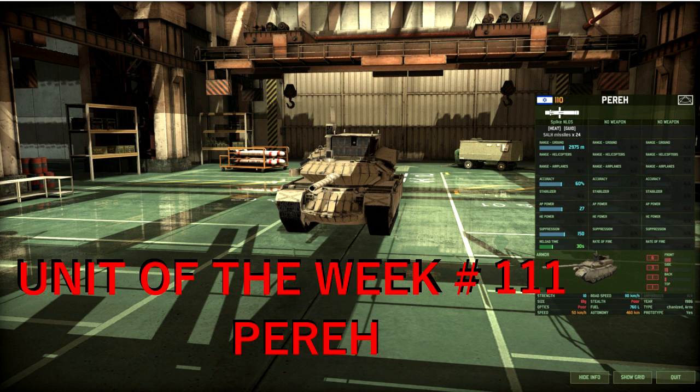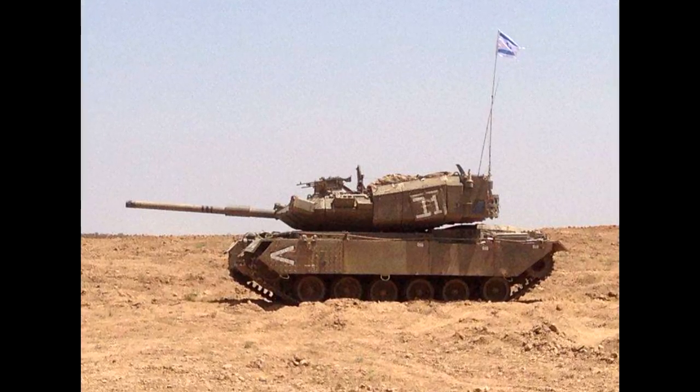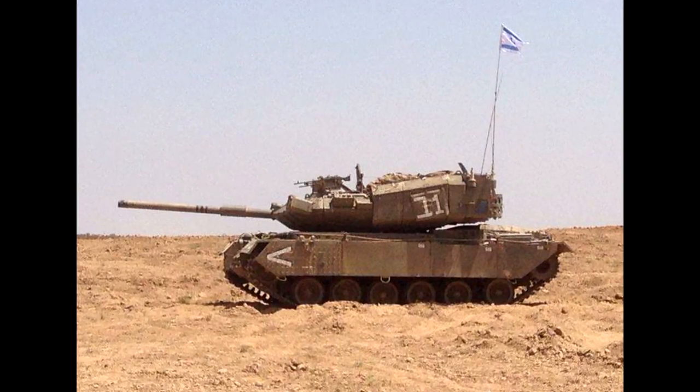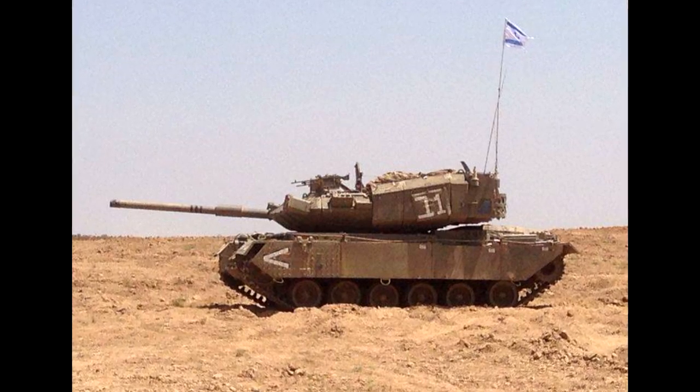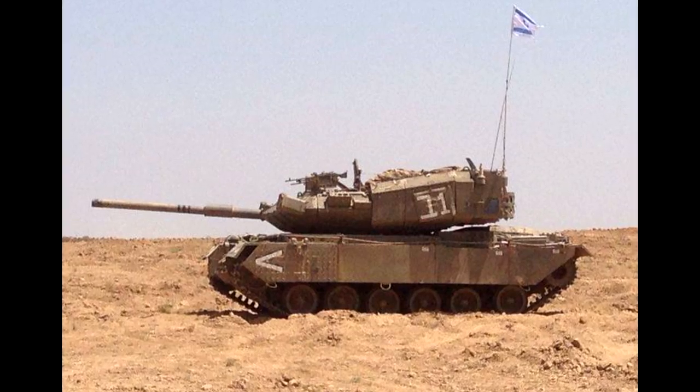Today we are taking a look at the Israeli Pereh. The Pereh is a rather interesting tank, even though it's technically not a tank. It looks like a tank, it moves like a tank, and it has a gun like a tank, but it's actually an anti-tank guided missile carrier.